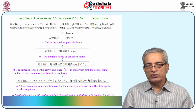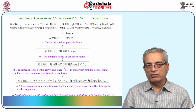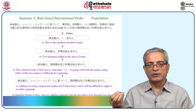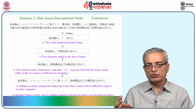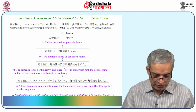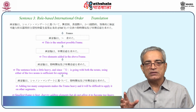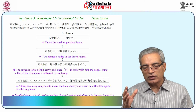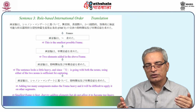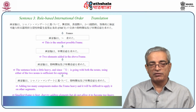The sentence now looks a little heavy, and since o is going with both the nouns, using either of the 2 nouns is sufficient for capturing. So in any case, one out of the 2 can be dropped. Either you can drop soki daketsu or you can drop sokuji kaishi. And let's add 1 more, which was done by the team while translating: Shanon mandetni motozuite. Not so difficult, of course, but this actually makes it complicated, and when you try to apply this frame on the other elements, the frame becomes too heavy, and you will find it's not getting connected very easily. So adding too many components makes the frame heavy, and it will be difficult to apply it to the other segments.